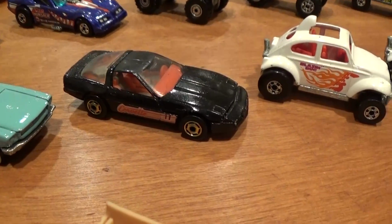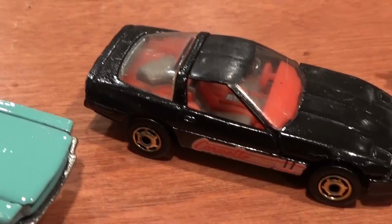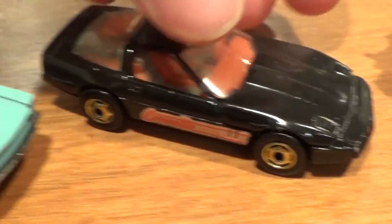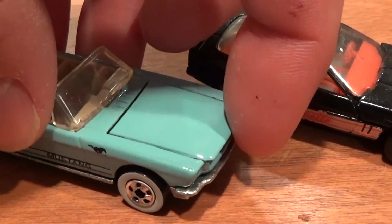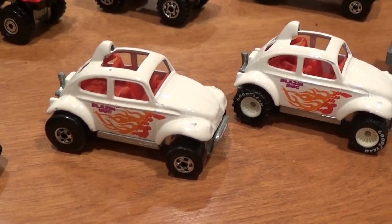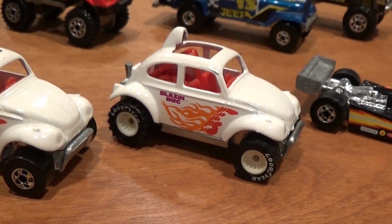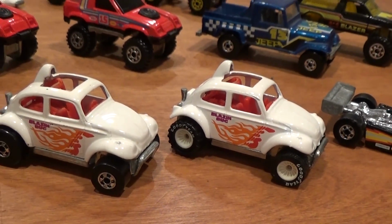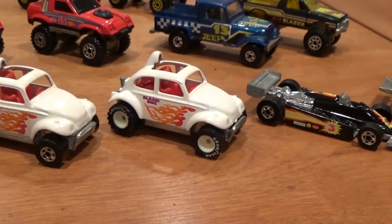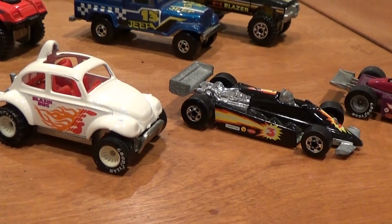The 80s Corvette is notable in that it has a silver handbag in the back and silver inset seats with a nice little opening hood. I guess I should have mentioned that these hoods open on these cars. The Baja Bug, very common vehicle. Not so common with the Real Rider wheels, of course. A lot of collectors and kids of the time really liked those Real Rider wheels, so they're harder to find with those, but still not an overly expensive vehicle, maybe $10, $20 at most.